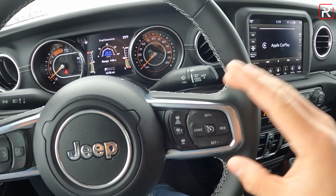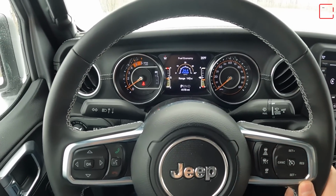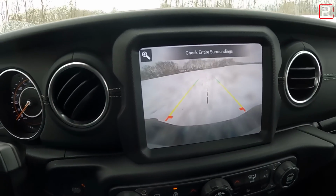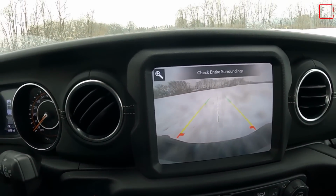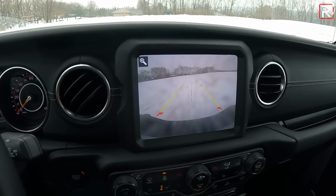It also is lacking lane keep assist, which I believe Jeep doesn't even offer because of the recirculating ball type steering. When I put the truck into reverse, you can see there's just a standard backup camera with distance and trajectory markers. No parking sensors, however. The camera itself is okay.